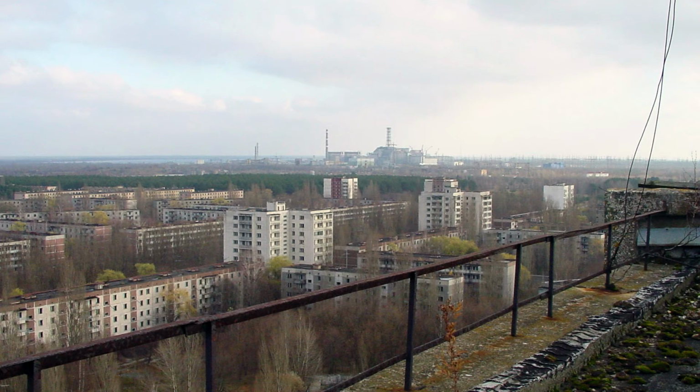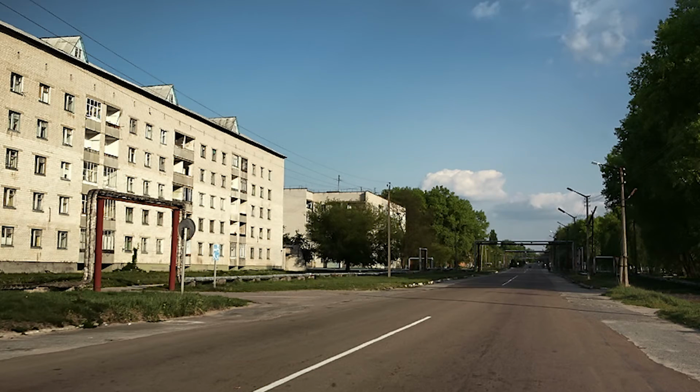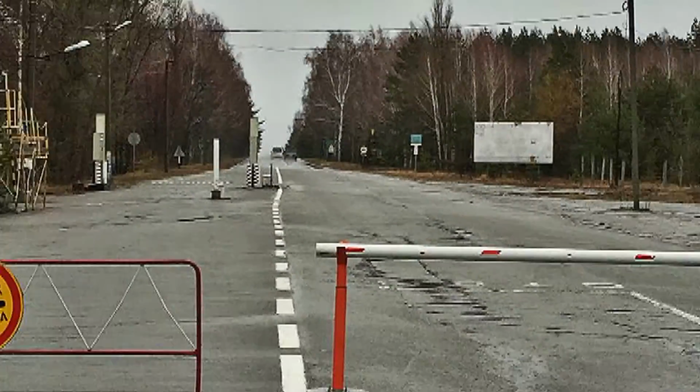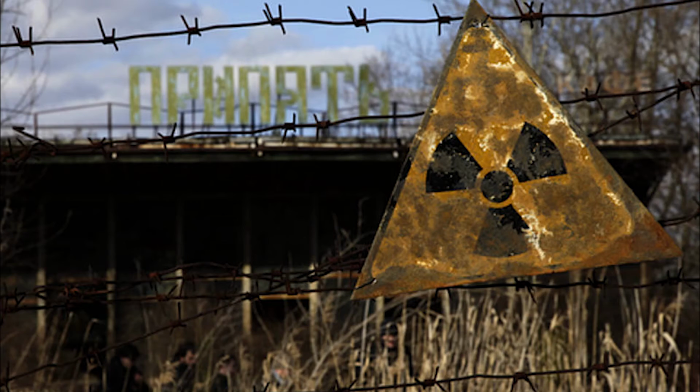Even 30 years later, the city of Pripyat, just a few miles from the reactor and once home to 45,000 people, is still a ghost town, and an area extending about 20 miles in all directions from Chernobyl is pretty much uninhabited, except for a few hundred residents who refuse to leave. In 2011, Ukraine did open up this exclusion zone to tourists for brief visits.